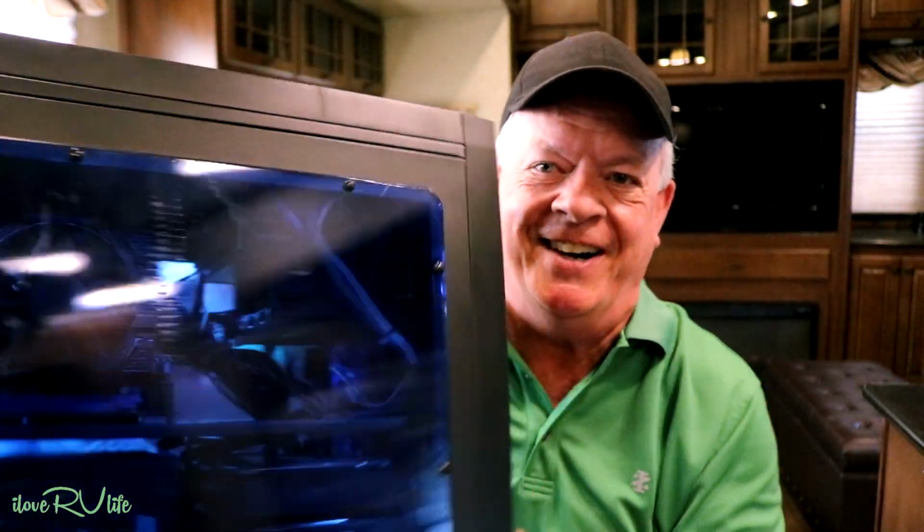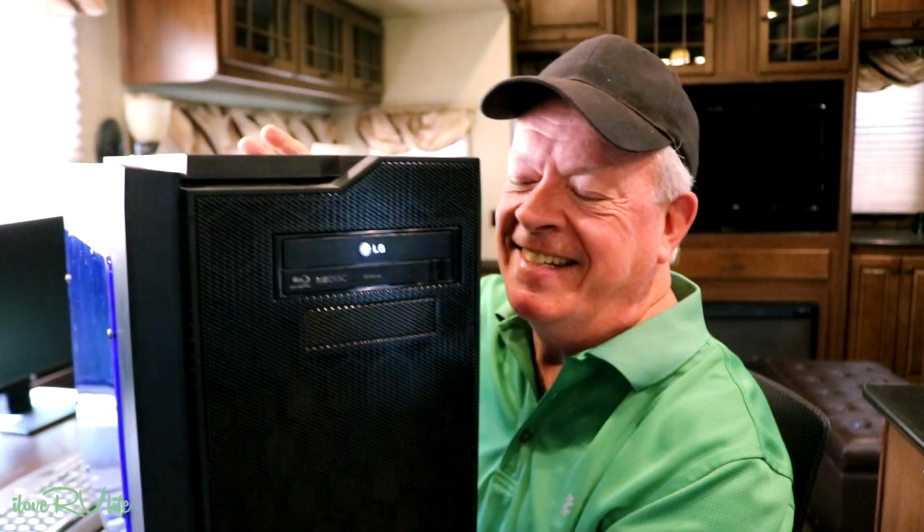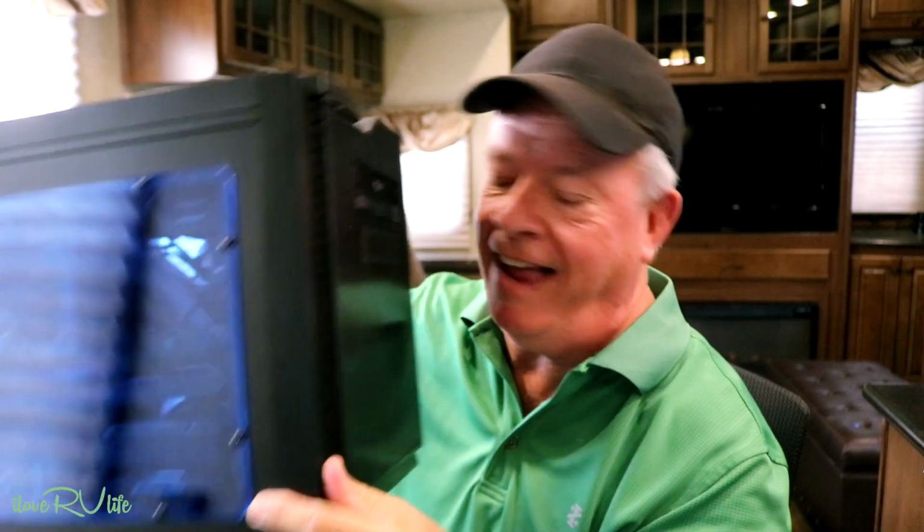This thing's a monster. This thing is a purpose-built PC, desktop PC. Look, I tried to work with laptops.